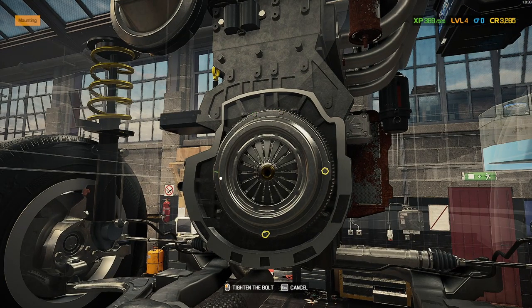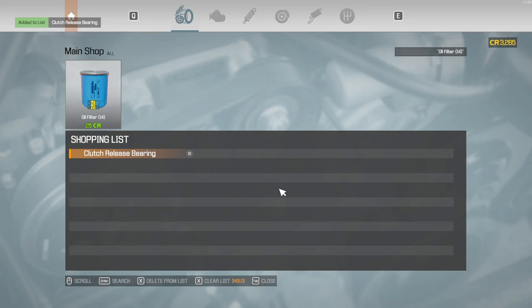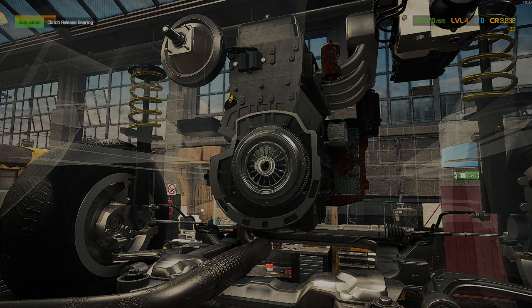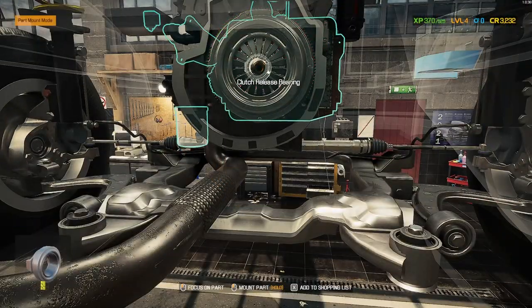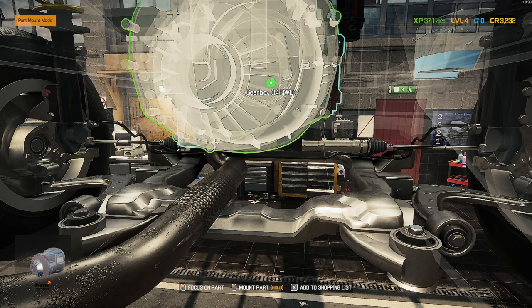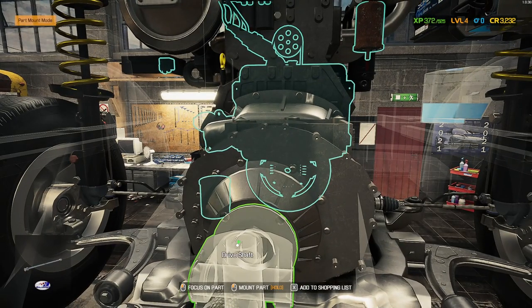So, WD-40 treatment fixes it all. That one I gotta buy. So, clutch release bearing coming up. Sorry. Get in the bag. Mount that for me. Good stuff. Mount the gearbox. Drive shaft, please.